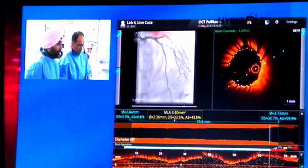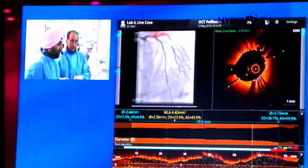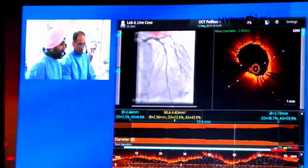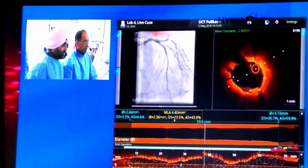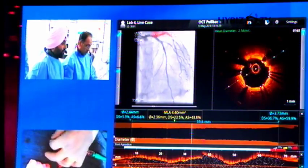So the proximal segment certainly needs some work on it, which we expected anyway. It's picking up some blood there. Those are the red marks just coming. It's just not full clearance. That's all we're picking up there. Yeah, and it looks like your MLA... So again, that's just blood there. We can see just here on the longitudinal view, there's no more red marks.